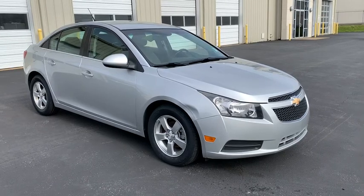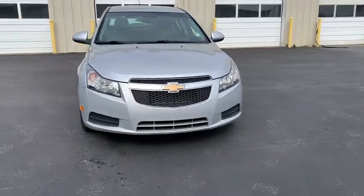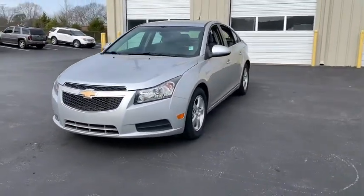Take a ride in the 2014 Chevrolet Cruze. The Cruze blueprint calls for more than you'd expect. This vehicle has less than 90,000 miles.